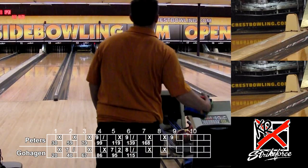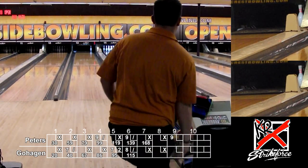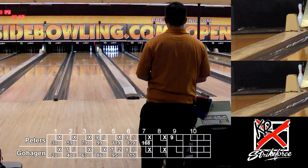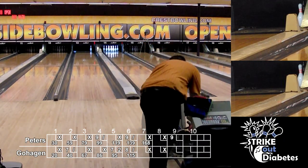Could have been a really bad break for Gohagen, a really good break for Peters. He'll take the 10 pin and still consider it a really good break. Yeah.